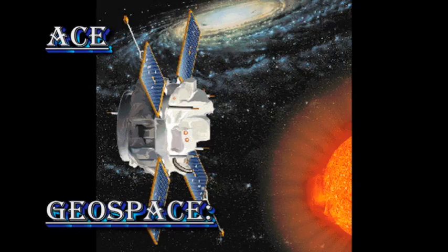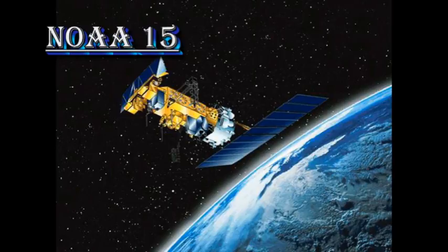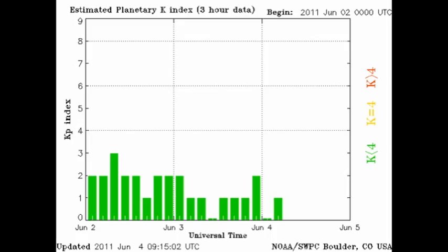The ACE mission tells us about what's going on in the solar wind, and you can see from these results that the temperature, density and velocity of the wind is all falling. There's no sign of this high-speed stream that NOAA was forecasting yesterday, at least as yet. NOAA 15 shows us that the auroral zone is relatively quiet, and that's consistent with the Kp index, which has been varying between 0 and 2, which is very quiet indeed.